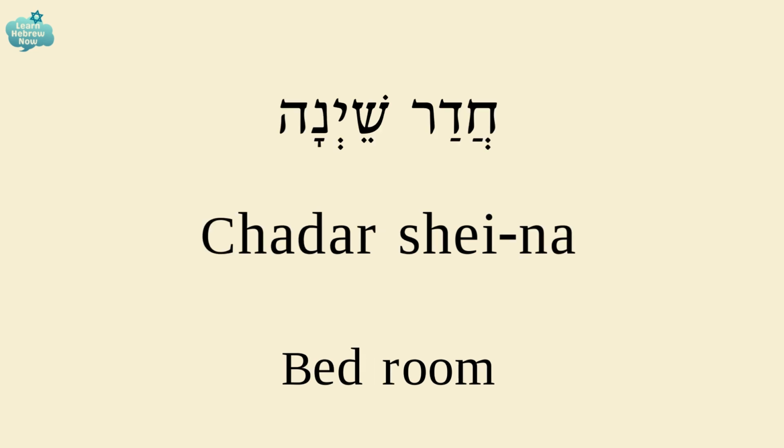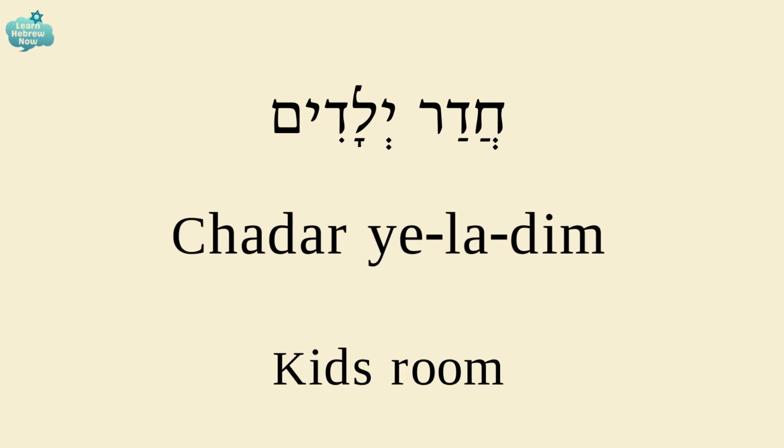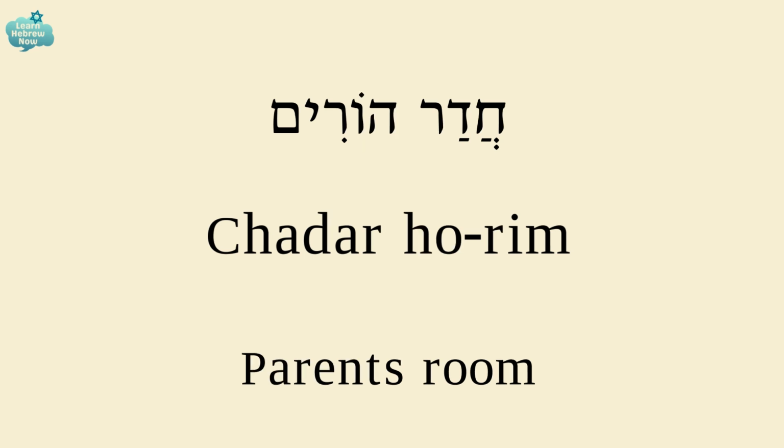There are all kinds of rooms. A bedroom is חדר שינה. A guest room is חדר אורחים. The kids room is חדר ילדים. The parents room is חדר הורים.